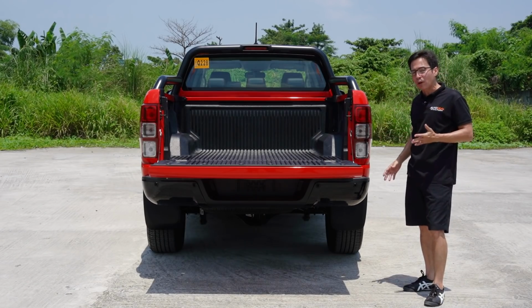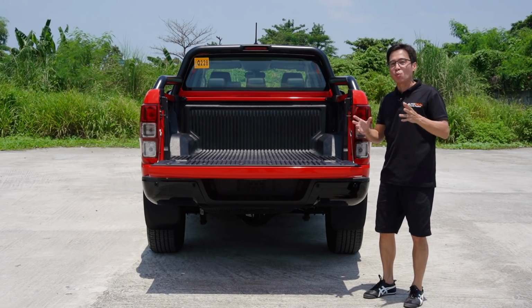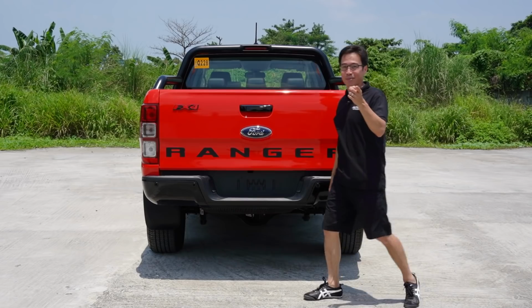Now, it is on leaf springs, so it's got enough power to carry its own weight. But if you overload the bed a little bit too much, you might overwork the engine. You know, like if you load it with, let's say, a redneck swimming pool. You all know what I'm talking about, right?